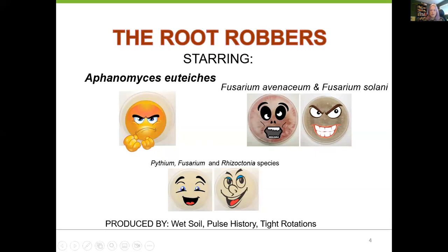And then there's a few little bit players that are maybe just hanging around for the ride. They don't really know why they're there, but they do contribute to some of the severity that we see. And those are players like Pythium, other Fusarium species, as well as Rhizoctonia. And then this is really helped along by wet soil, pulse history, and tight rotations.